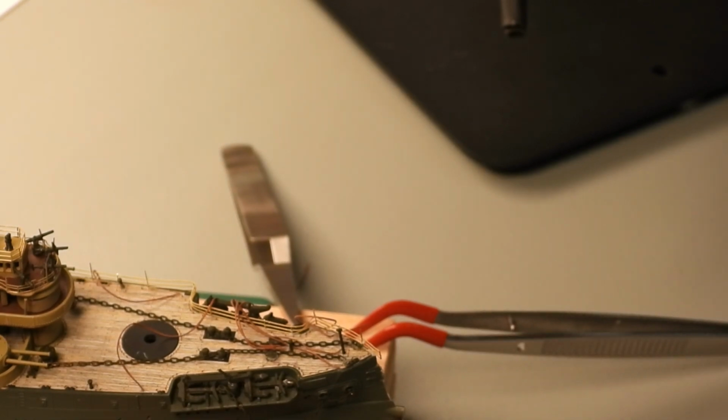I've considered this to be the most difficult part of the step 15, to install these long railings. I don't even know if I should have installed them now. Trumpeter says yes, do it now, but I'm not so sure. We'll see how it goes.